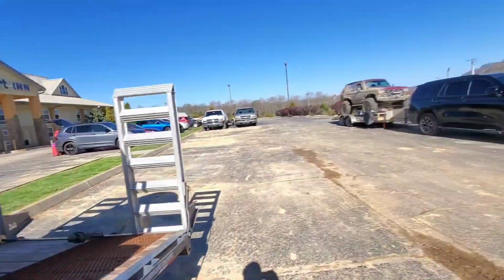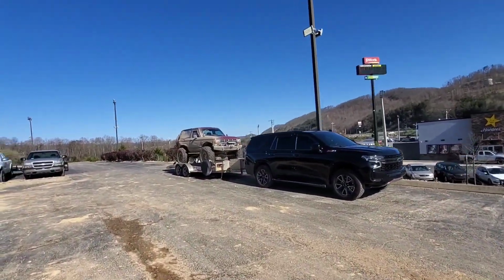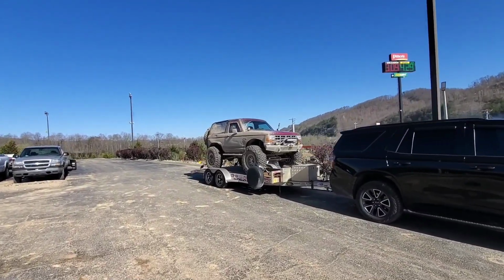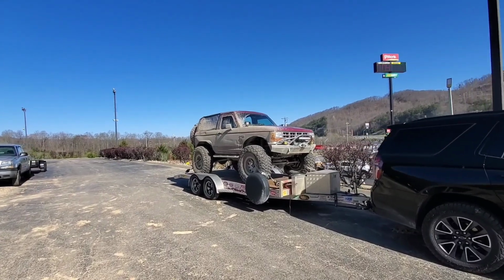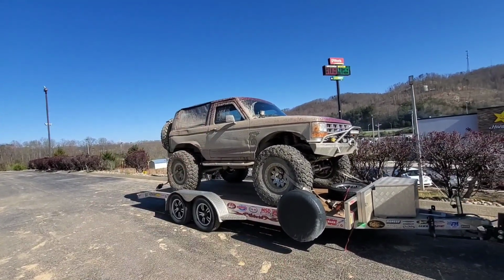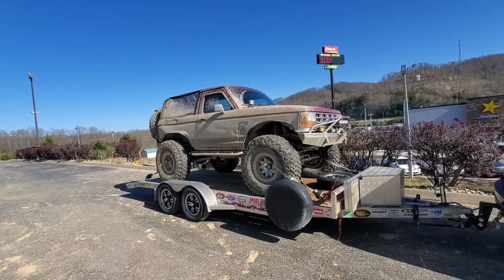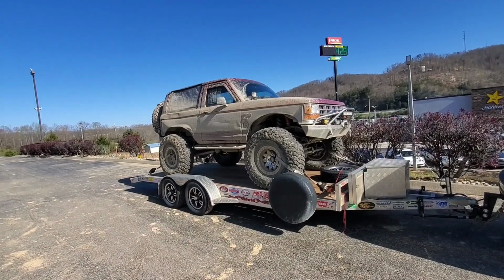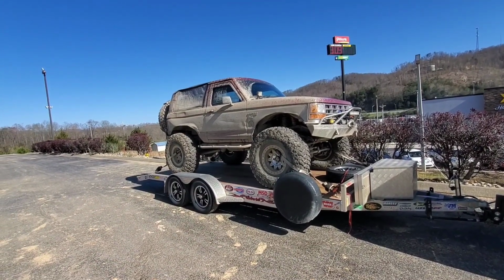Love it. Brad's truck with his new 40s, he rocked out. Brad, just whole different guy, whole different truck. This truck sits and performs so well with these wheels being the offset that they are, and the 40s. It's just night and day.